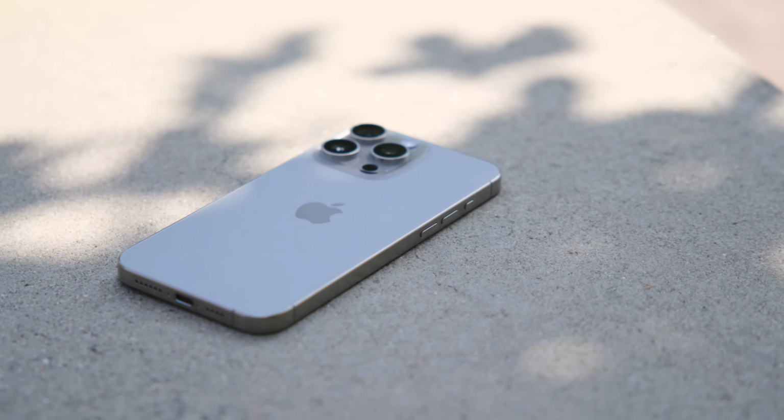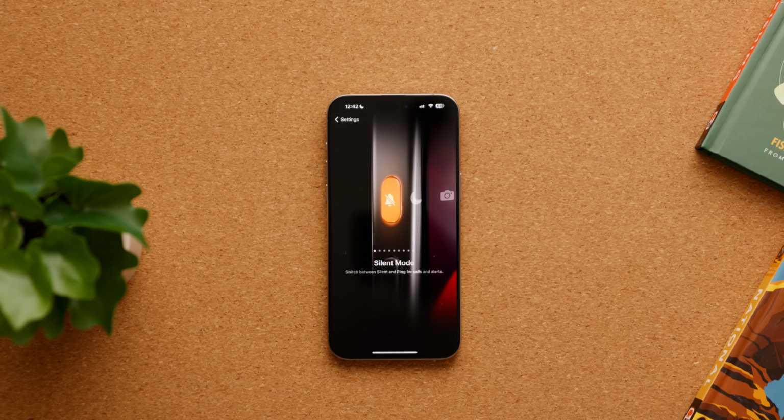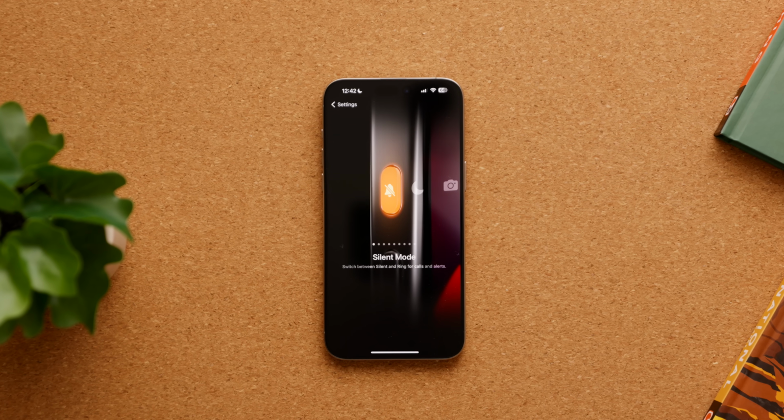And I'm curious, for those of you who own a 15 Pro, do you use your action button? I find that I only use it to basically do what the mute switch did, which was to toggle mute on and off. I feel like it's kind of worthless. So if you use it, let me know down below what you use it for. And if you care about it, it is coming to every iPhone in the lineup this fall.